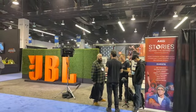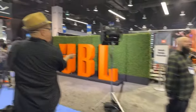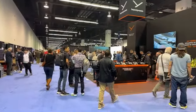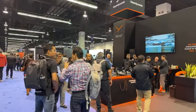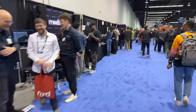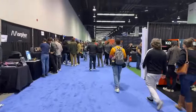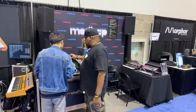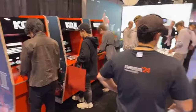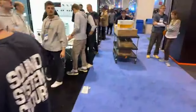Spire Dynamic, Mogami. So it's kind of a similar layout to last time. Of course, it's Corey from Mog.Modular. They've got a KO set up in a game arcade for Teenage Engineering. I'm glad they're here this year. They weren't around last time.